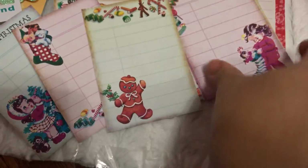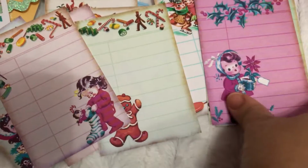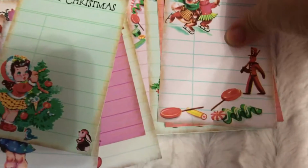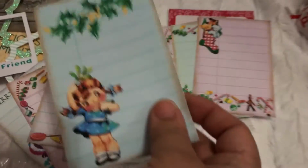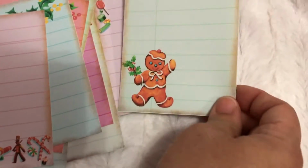Oh my lord, look at these. I asked for ephemera and boy did I get some. Look at these images for Christmas. I love these old antique vintage ones. Oh, I love vintage. Shabby chic and vintage, I just love them. Oh my gosh, look at these, there's so many. Thank you, thank you, thank you. Look at that. And look, they're all distressed. The edges are all distressed. Look at that.